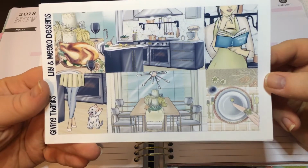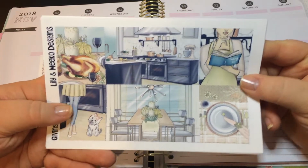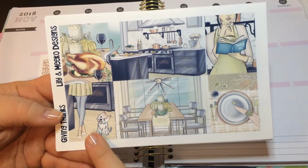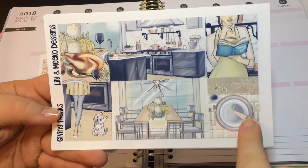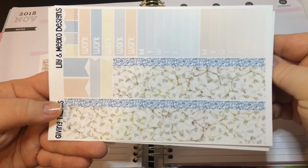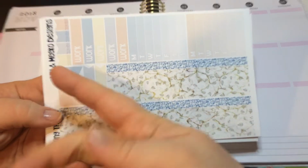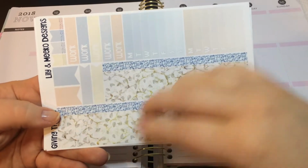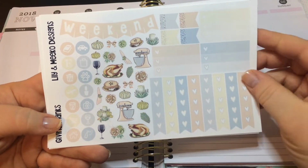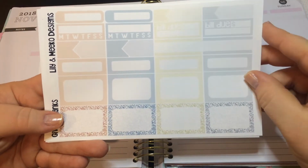But anyways, this is Lily and Meeko's mini kit called Giving Thanks and it's on premium matte paper. You have the turkey scene, the kitchen scene, the tablescape, the dog looking up at the girl, the place setting, and then the girl with the cookbook. You have bottom washi, flags, that's what those are called, work labels, habit trackers, deco, icons, weekend banner, flags, check boxes, and check flags. And then we have the boxes page.